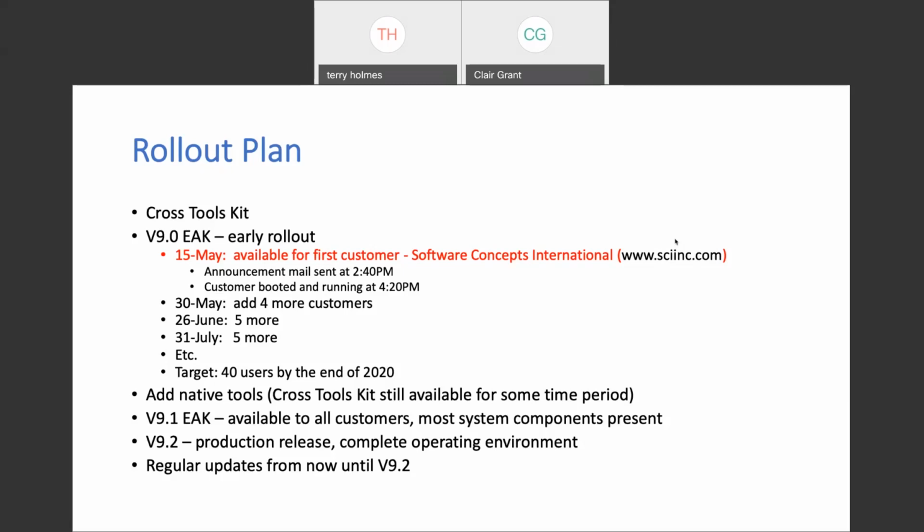And continuing from where we are today, we need to add some native tools. The Cross Tools Kit will still be available for a while, but eventually, once we get native tools in place, we won't be able to support both the cross tools and the native tools.